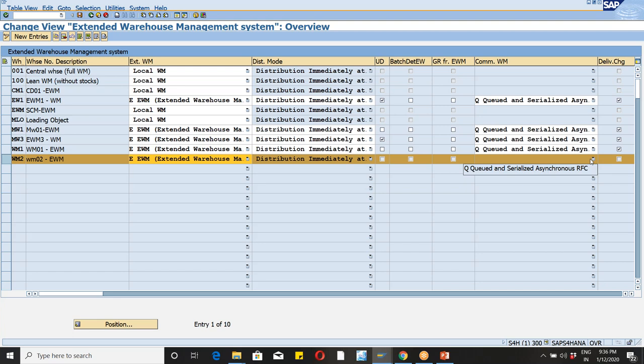So this is the first step of configuration which we'll be performing in the system, guys. We have made my ERP warehouse number an EWM warehouse number. Any questions here? So far, so good. Okay, perfect. So now I'll be moving into the next step here.